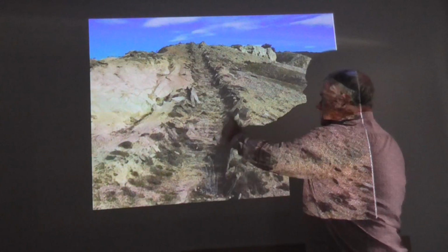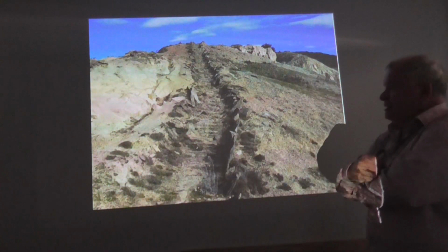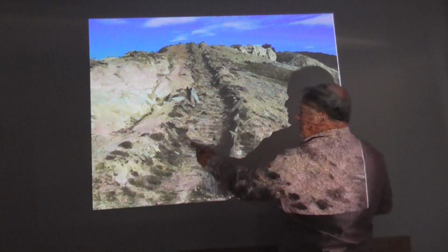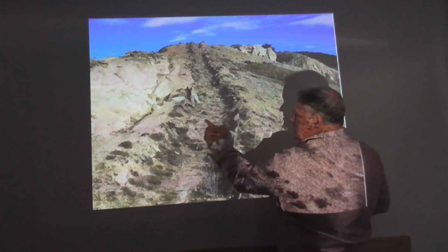Well, this is an example up at Bendigo of a stepped water race. And what it is, I don't know if you can see it clearly enough, but there's a series of steps in this.